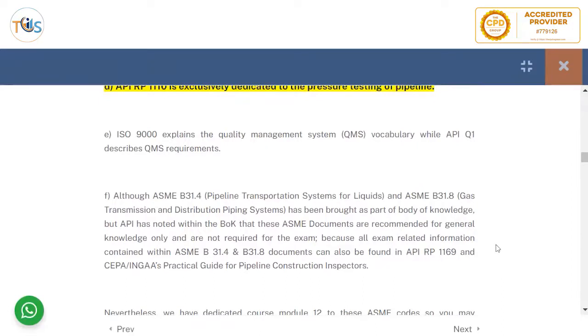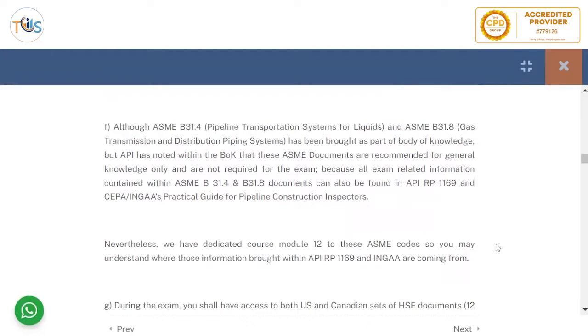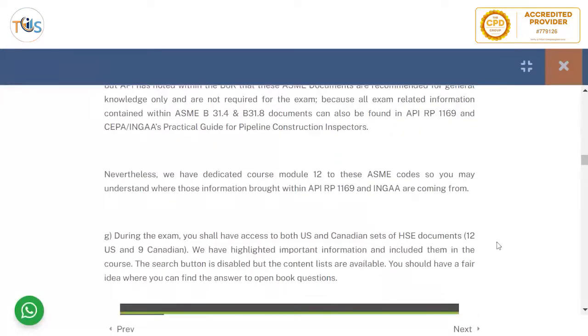Although ASME B31.4, pipeline transportation systems for liquids, and B31.8, gas transmission and distribution piping systems, have been brought in as part of the body of knowledge, API has noted within the body of knowledge that these ASME documents are recommended for general knowledge only and are not required for the exam, because all exam-related information contained within the B31.4 and B31.8 documents can also be found in API RP 1169 and the CEPA INGAA Practical Guide for Pipeline Construction Inspectors. Nevertheless, we have dedicated course module 12 to this ASME course, so you may understand where this information brought within API 1169 and INGAA is coming from.